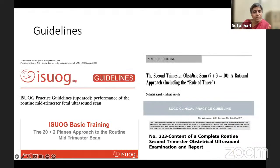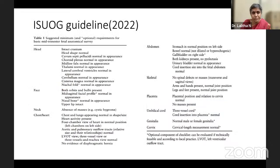So there are many guidelines which have been published regarding the performance of the mid-trimester anomaly scan. The latest being the ISUOG guideline, which was released in 2022. We have the ISUOG basic training also, which publicizes the 20+2 plane approach to the mid-trimester scan. And we have Dr. Suresh and team who have published the Rule of 3 protocol way back in 2014, and other society guidelines like the Canadian guidelines also give us some insight into how to go about doing the scan. So today's talk will mostly revolve around this ISUOG guideline of last year.